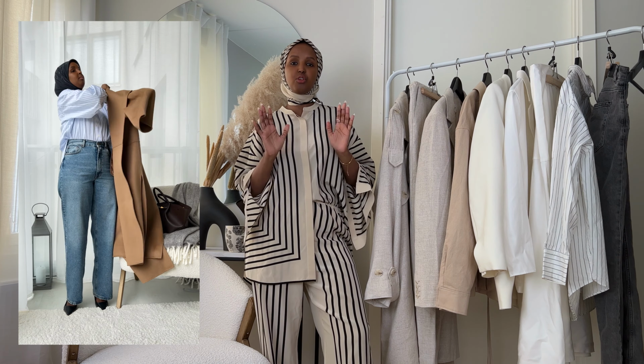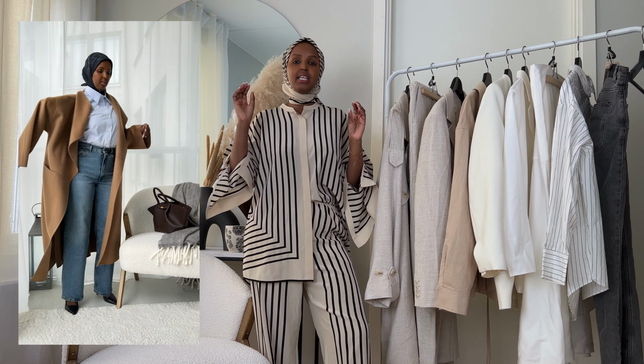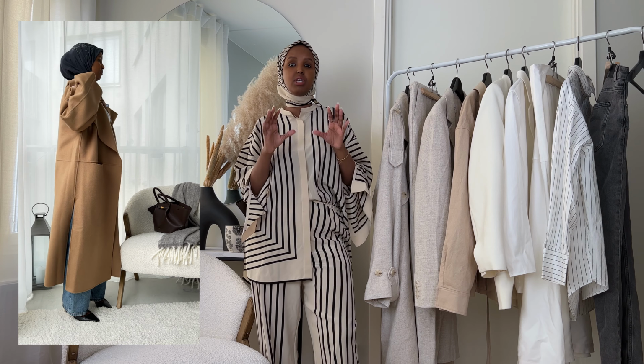denim is very popular at the moment. There was a while that I stopped wearing jeans, especially when I started gaining a bit of weight. I felt like it was uncomfortable. I couldn't find jeans that really fit me well. So I have a couple of jeans from DAGMAR that are really nice. I'm also going to link a similar one. I love DAGMAR's jeans more.